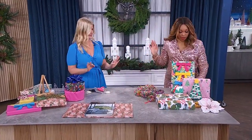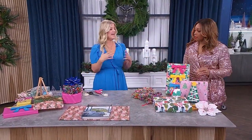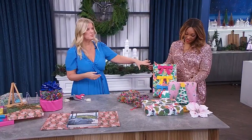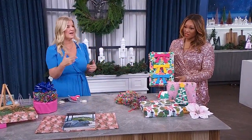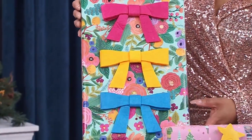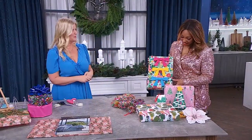Let's talk embellishments. You've got lots of great options. Yes, so like any outfit, we're talking about dopamine dressing, the accessories are everything. Same thing with your gift wrapping. So I found this garland that had these really pretty bows on it, and I just cut it up. And yes, I got out my glue gun, but you could use double-sided tape, and I added them on, so it was really nice.